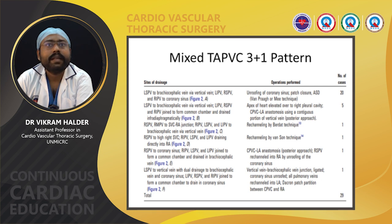And in case of the left superior pulmonary vein to the brachiocephalic vein by a vertical vein, and the left inferior, right superior and right inferior pulmonary veins joined to form a common chamber draining infradiaphragmatically, the apex of the heart is elevated over the right pleural cavity, and CPVC to LA anastomosis using a continuous portion of the vertical vein, posterior approach, will be done.